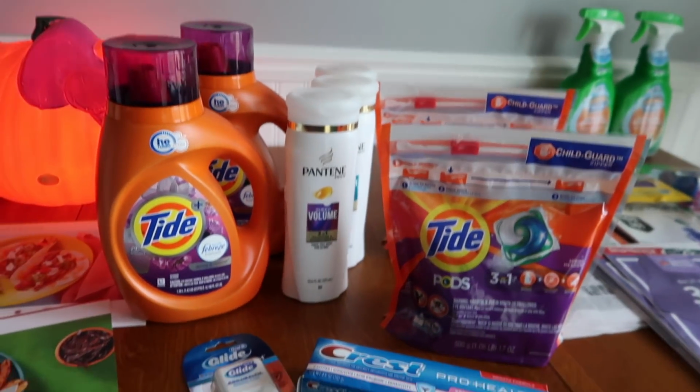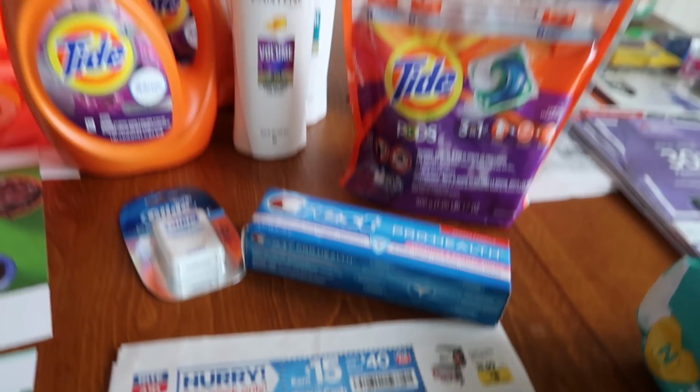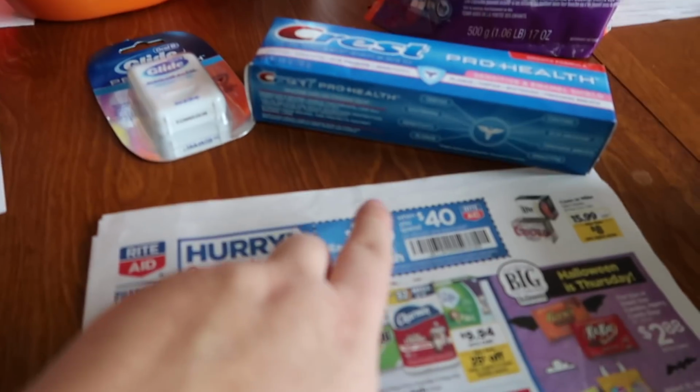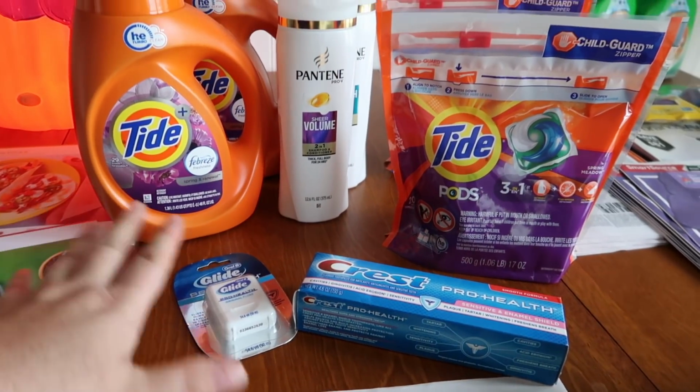So this was just absolutely sensational. If you might have this and you can line up a deal, I mean, go for it. It's fantastic. I know that not everybody has this, and honestly, if I didn't have it, I wouldn't have done the P&G deal because it wasn't that great.